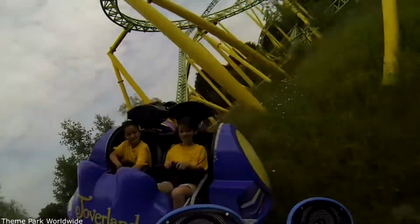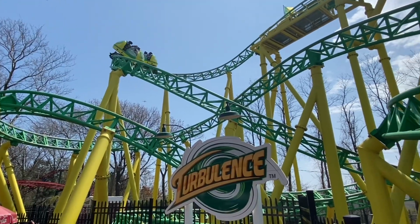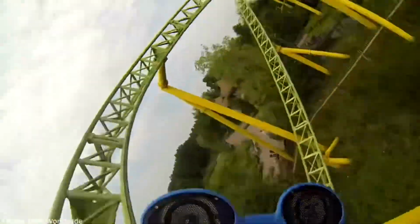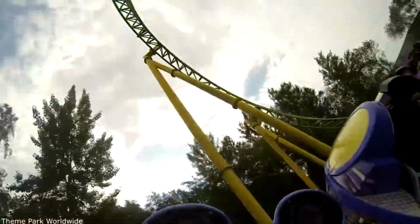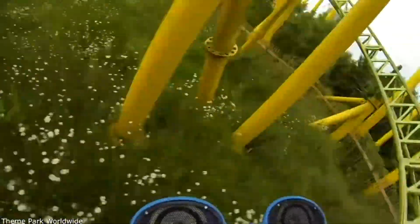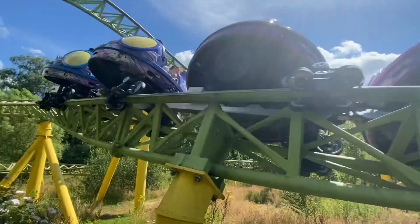Alright, now we're starting to get somewhere on this list. Dwervelwind is a Mack Rides family spinning coaster, very similar to Turbulence at Adventureland in New York if you've ridden that. It's a super smooth, fun layout enhanced by the spinning vehicles, which weren't crazy enough to get you nauseous, but were certainly enough to make the elements feel unique. I do wish it were a bit longer, along with Turbulence at Adventureland, but other than that, it's a near-perfect family coaster.